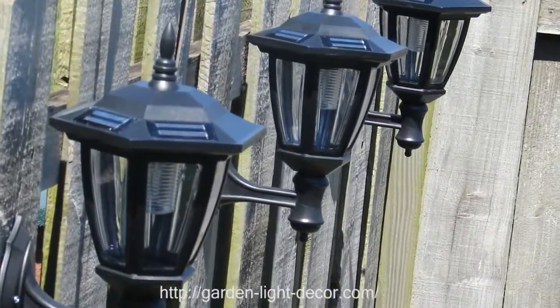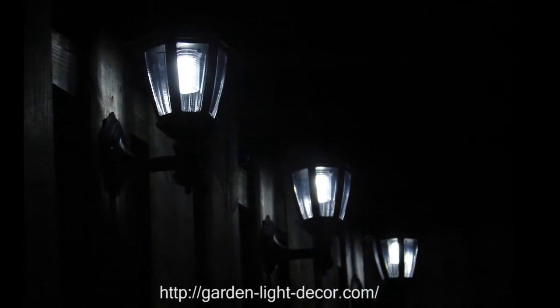The new and improved Atlantic Solar's lights are undoubtedly of exceptional quality. They are one of the brightest lights available on the market.